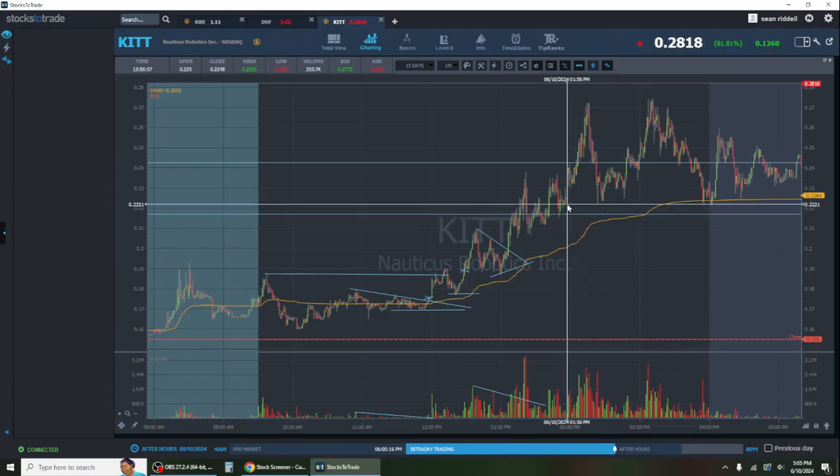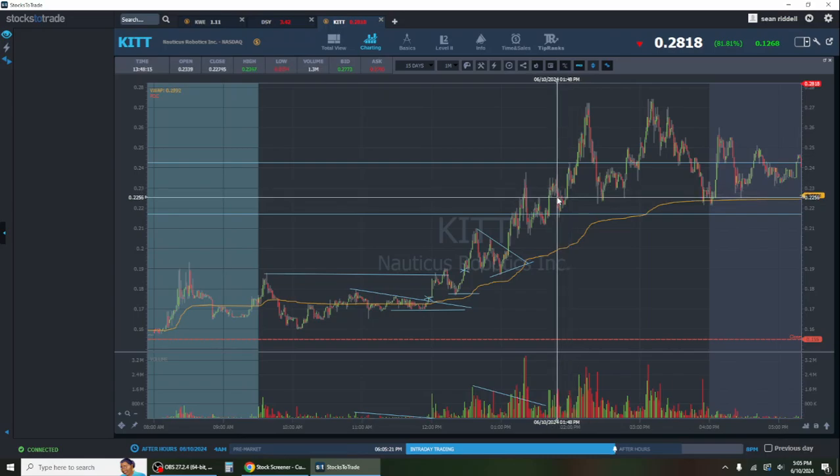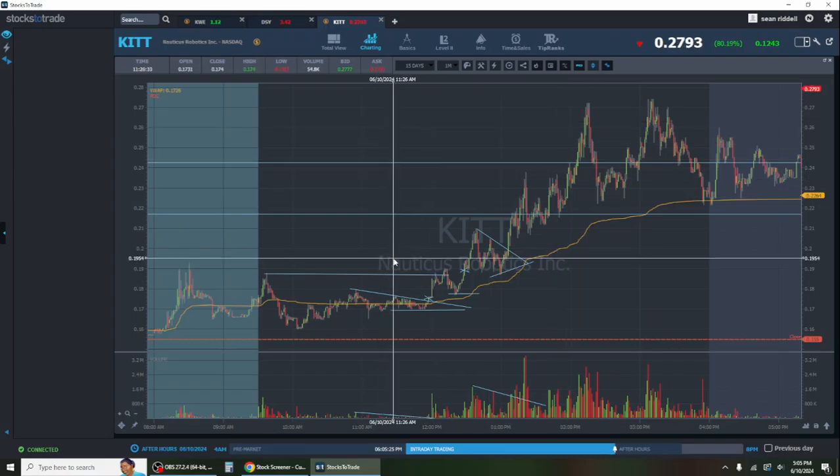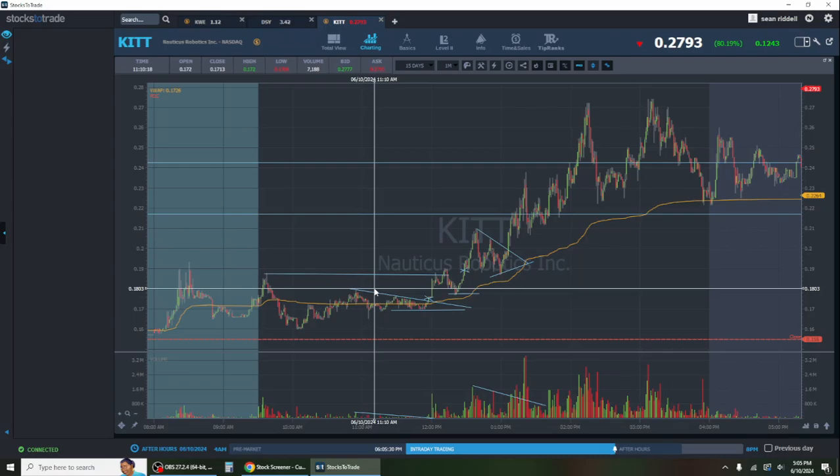And then, of course, I also like wedges a lot. And when you combine wedges with the multi-day breakouts, that's the best setup. So I actually did take some good trades on this. I was more focused personally, this is more of an advanced move.